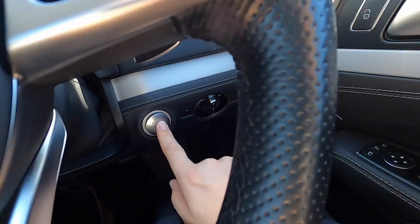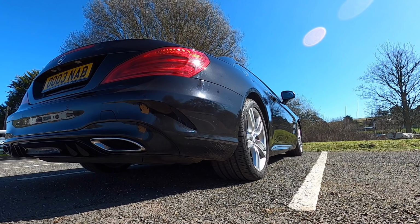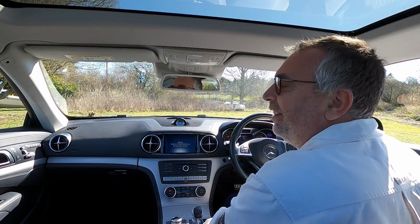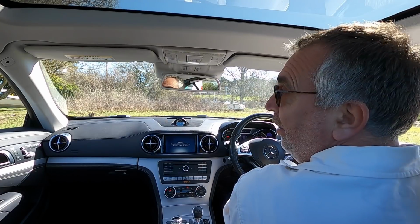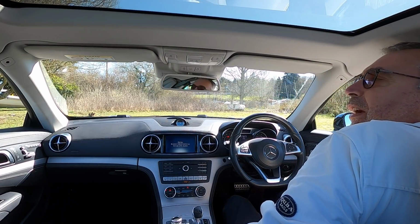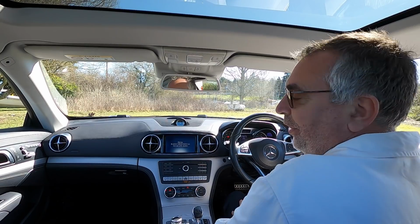You very quickly get used to that. Now I'm going to start off with the roof up because I want to give you a sense of just how incredibly quiet this car is, because I think that is the real major plus point of this. You can have a convertible, but you want to have something that's quiet and comfortable. This I think is about as good as it gets.